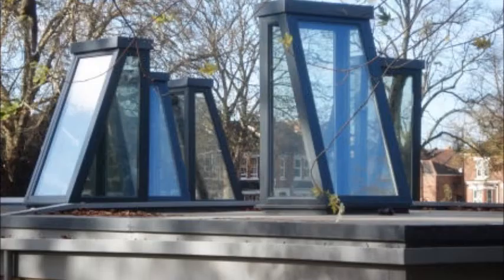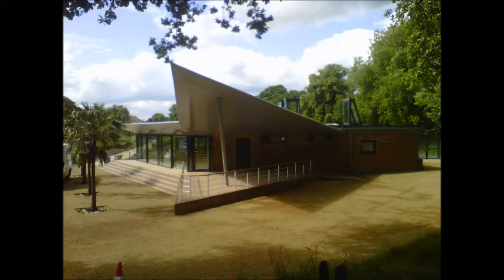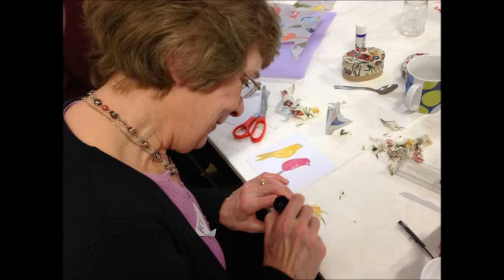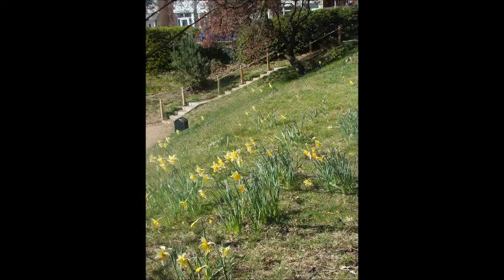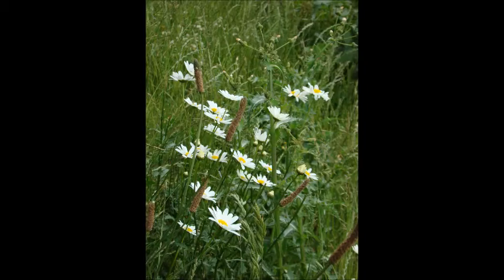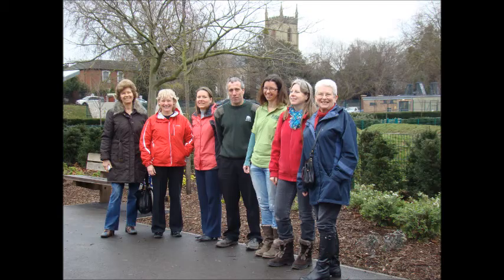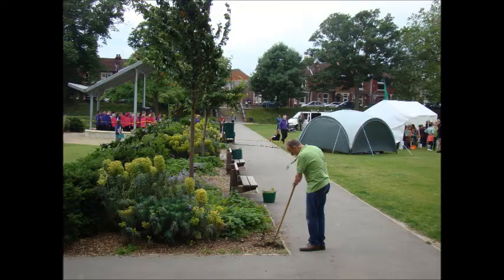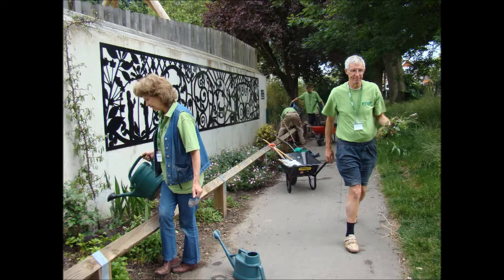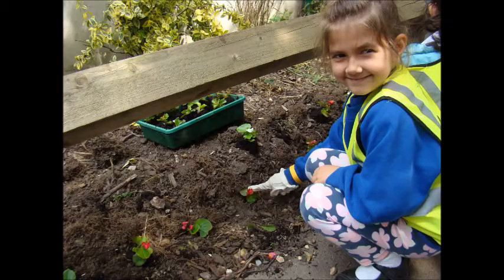The building has an array of roof lights intended to be reminiscent of World War II searchlights to increase the light into the building and reduce lighting energy requirements. Our park is a better environment for flora and fauna, but also a better environment for people. Sustainability for us is conservation, recycling of energy, as well as the longevity of community engagement in the park.